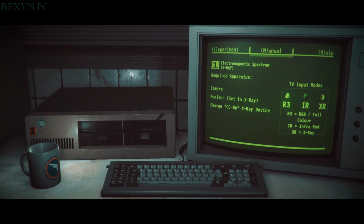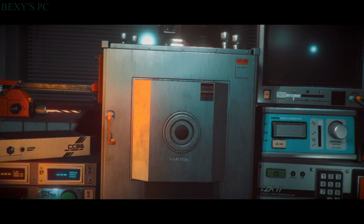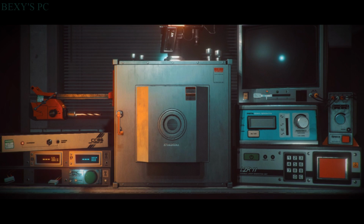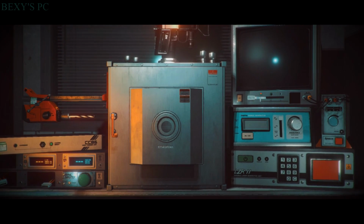Okay. Electromagnetic spectrum. You've got required apparatus, camera. Okay, I have absolutely no idea what to do here. Help. Press the keys bracketed in the top menu to move between pages. Press tab to roll over to the test chamber. At the chamber, use your mouse cursor to select and interact. Okay, so if I press tab, oh, it changes to, oh, okay. That's completely different. So maybe I shouldn't touch things.